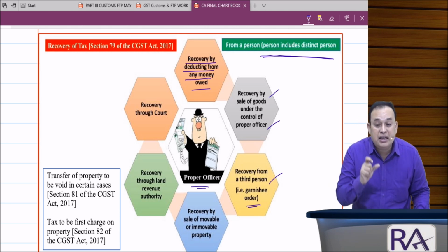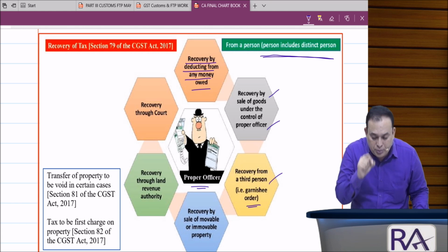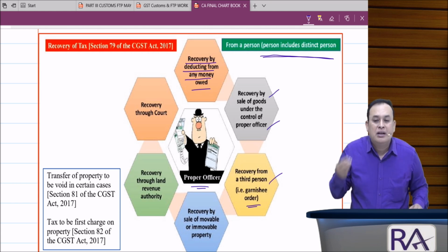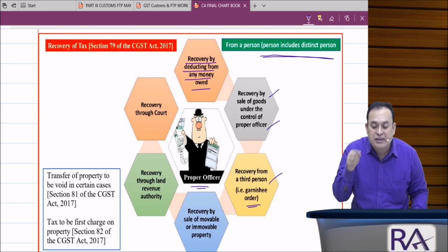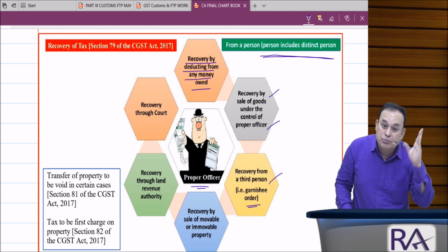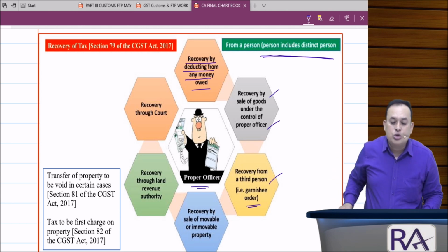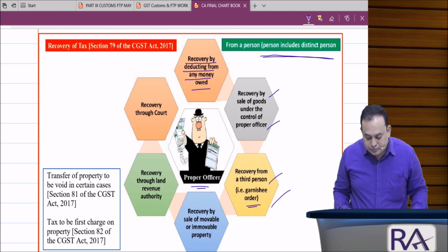Reason: X caused the revenue loss by holding a director position in X Limited. The dues are supposed to be collected from X Limited, but X Limited is incapable of paying. So collect from X. X is a director, so he has to pay the dues. If X's money is in the bank, the bank has to pay the amount to the department. Is that clear, sir? This is called garnishee proceedings under recovery.